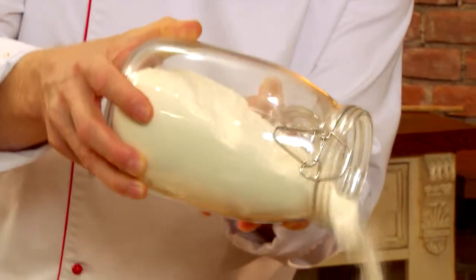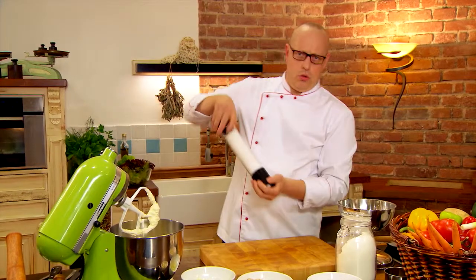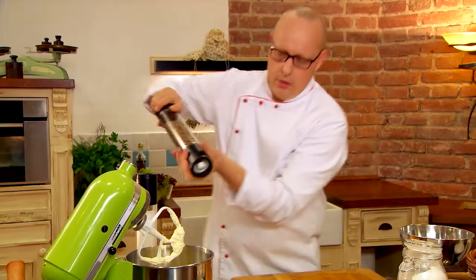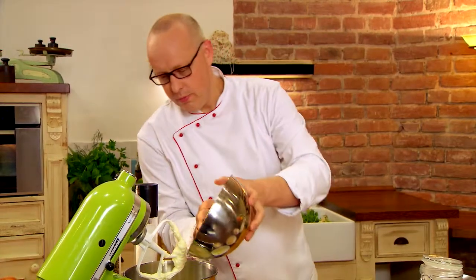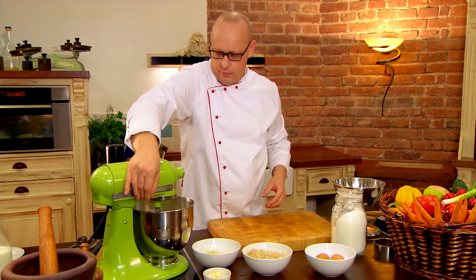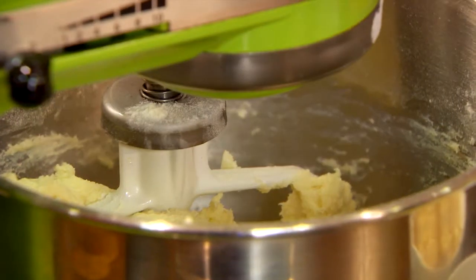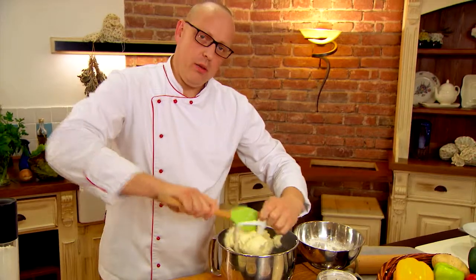Weigh out 250 grams of flour and a little salt, and then some pepper to the mix. And now add the flour. Mix it all together. After we mix the dough, put it into the fridge so that it goes hard, and we can shape it into nice dumplings.